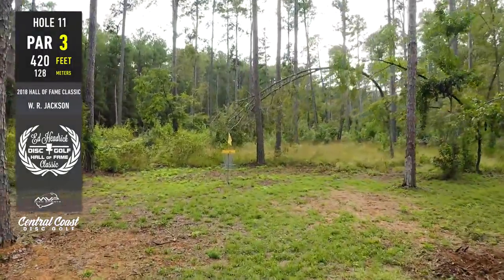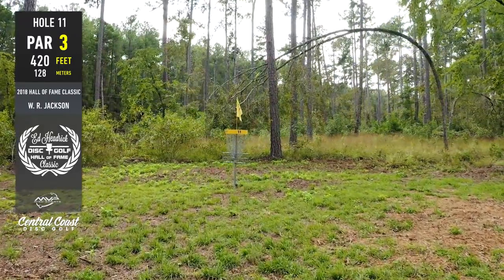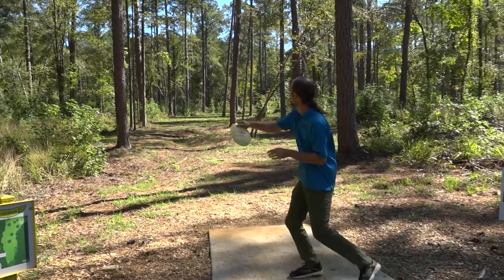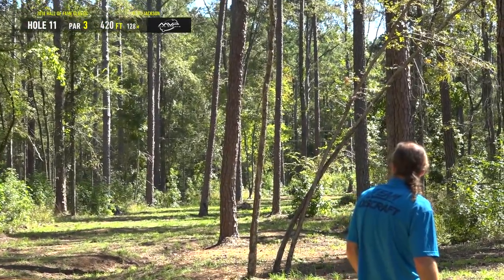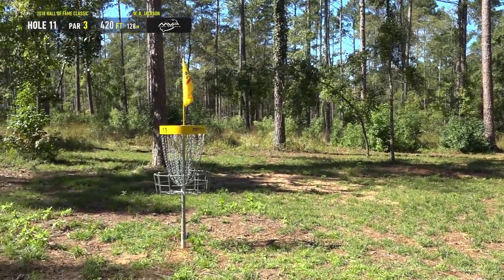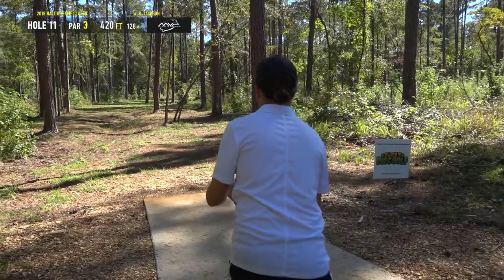Now, if you're throwing a sidearm on this hole, you've got some world-class sidearm distance. It's all of 420, and it's a hyzer angle out of your hand. I don't believe you can reach it throwing a flat angle. MJ, was that a crank, maybe? Everything that he's throwing that's high-speed driver is a crank, except for the one soft blue Undertaker. That was a crank.